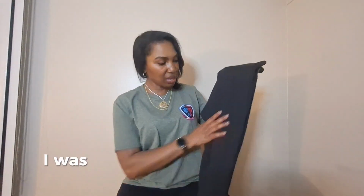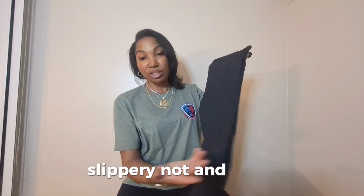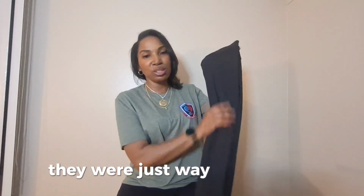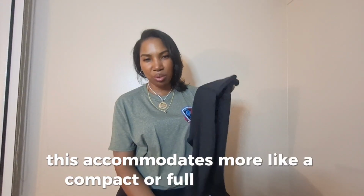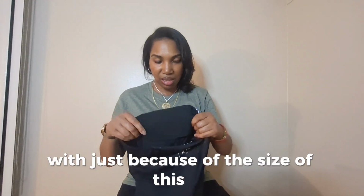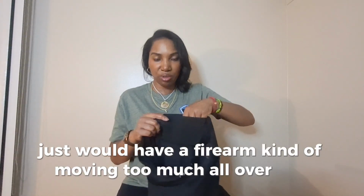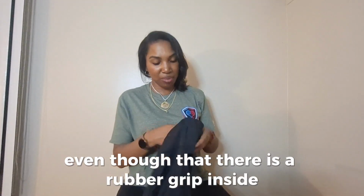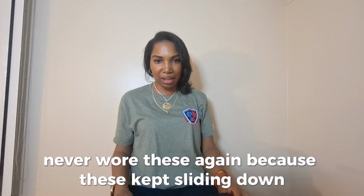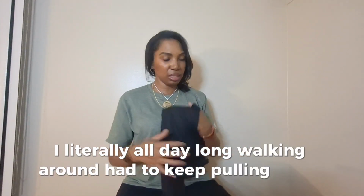And I was not a fan, even though I love USCCA. I have to be honest, I was not a fan of these because they were way too slippery. With the weight of the firearm, and this accommodates more like a compact or full size firearm, something too small would have the firearm moving too much all over the place, even though there is a rubber grip inside. I wore these the one time during the conference, never wore these again because they kept sliding down. During the conference, walking around all day long, I literally had to keep pulling them up.